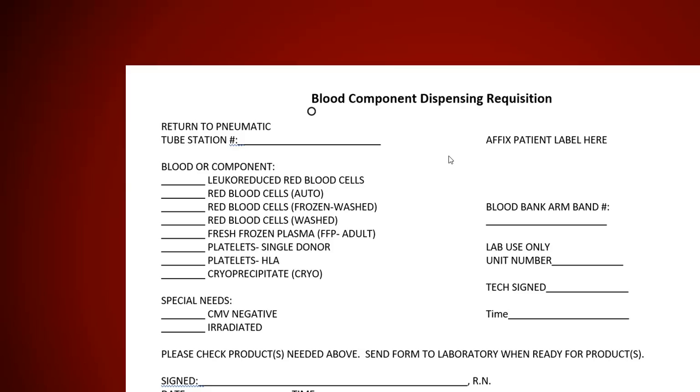But this one does have to be at least signed. And then if they don't have a patient label ready because it is an emergency, that's understandable. Again, got to be flexible. Same with the blood bank armband number. And we definitely need to sign and the time that we are going to release the information. Obviously, if you're doing an MTP, this is not an important part.